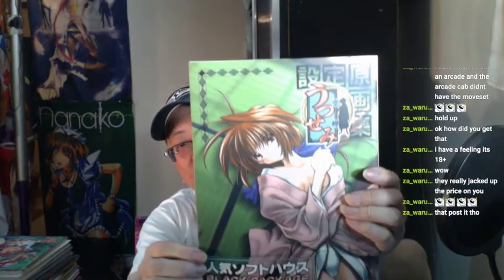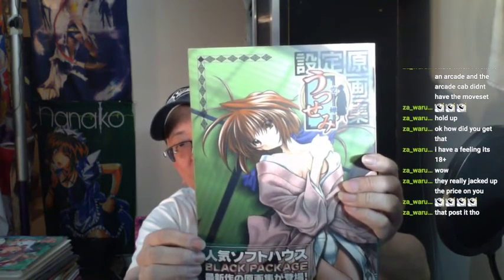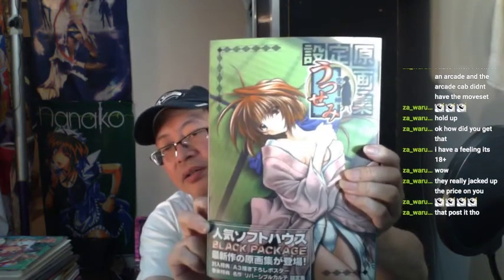Utsumi, that's right. The Black Package. So this one is based on, if I remember, a PCM game by Utsumi called The Black Package. Really nice poster there. I always like those things because they always accompany the book. And at this time, it's really hard to get that kind of thing.